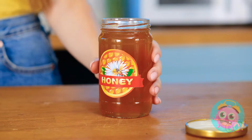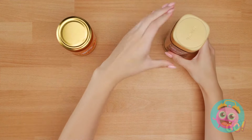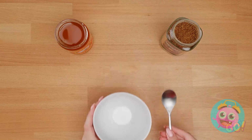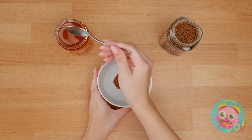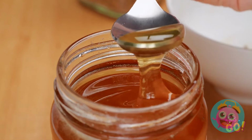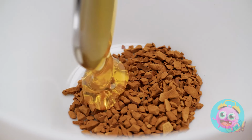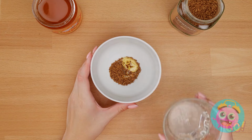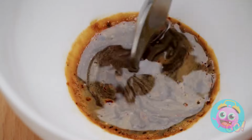I'll just make my own. A fresh jar of honey? Maybe all hope isn't lost after all. First, you need to mix the ingredients in a bowl. Just take a tablespoon of ground coffee and a little dollop of honey. Let the honey drip off the spoon and onto the coffee grinds. Then add just a splash of water. The content should meld together.